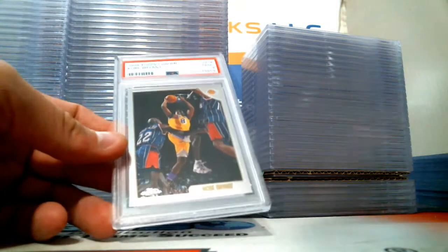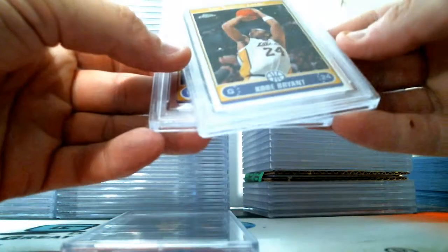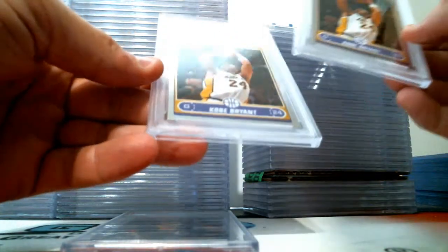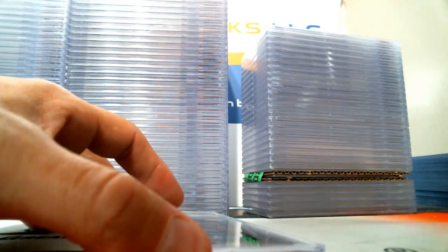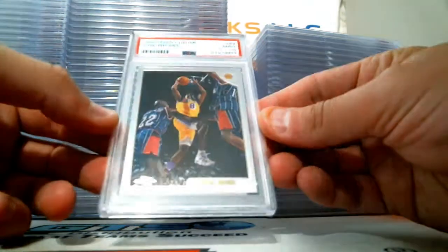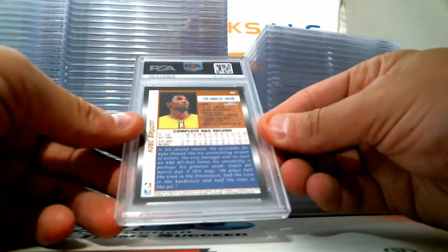98. I didn't even look at these to see why they didn't gem the other ones, but a little tough chrome. You know, obviously you get scratches pretty easily, and the centering isn't perfect on that, so pretty standard. And this one, a little left to right there. With a 9 on that one as well.